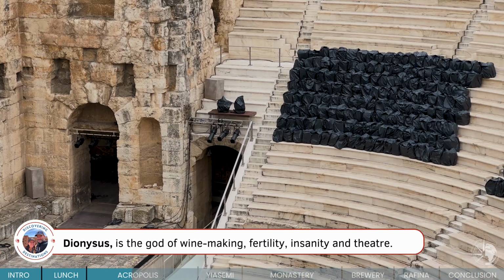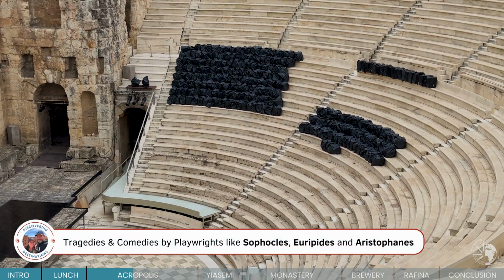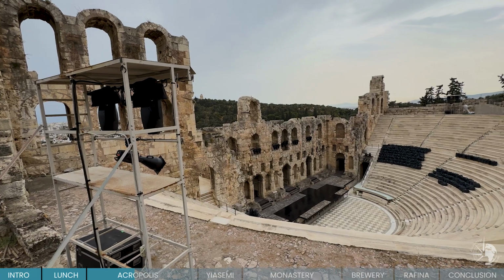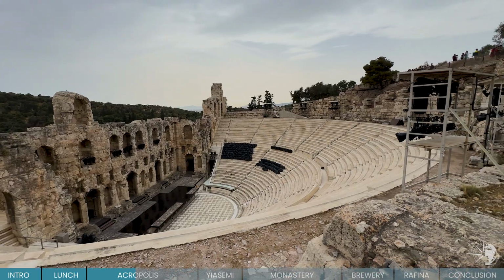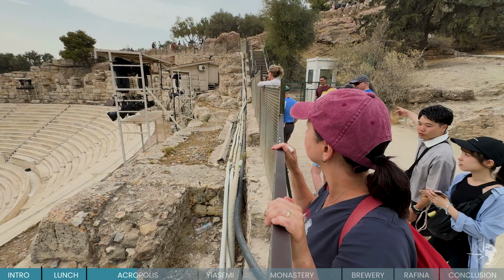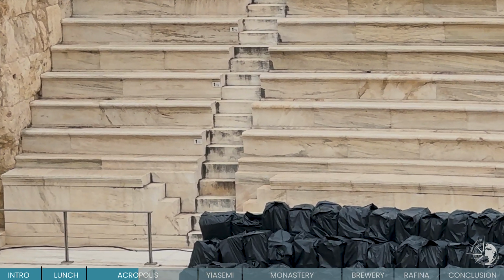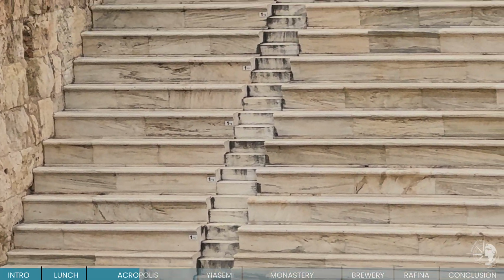Here was where many of the great tragedies and comedies by playwrights like Sophocles, Euripides, and Aristophanes were performed. These works laid the foundation for Western theater and storytelling. The theater could hold up to 17,000 spectators, making it one of the largest performance venues in ancient Greece. Today, the Theater of Dionysus is extensively restored to preserve its historical significance. It remains a living monument and active cultural venue.